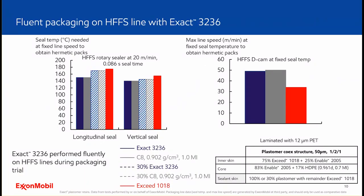Previous data were generated in a controlled lab environment, as that allows us to test under standardized conditions, which are well recognizable in the industry. Everyone knows how to measure a hot tack or a heat seal force. But we also wanted to get a feeling for the sealing behavior under realistic industrial conditions. So for this, we went to an equipment manufacturer of industrial packaging lines for a comparative study. Please note that these results should only be used as comparative fabrication data, as we could not control the whole setup, but it is a good indication of how this could perform on an HFFS line.